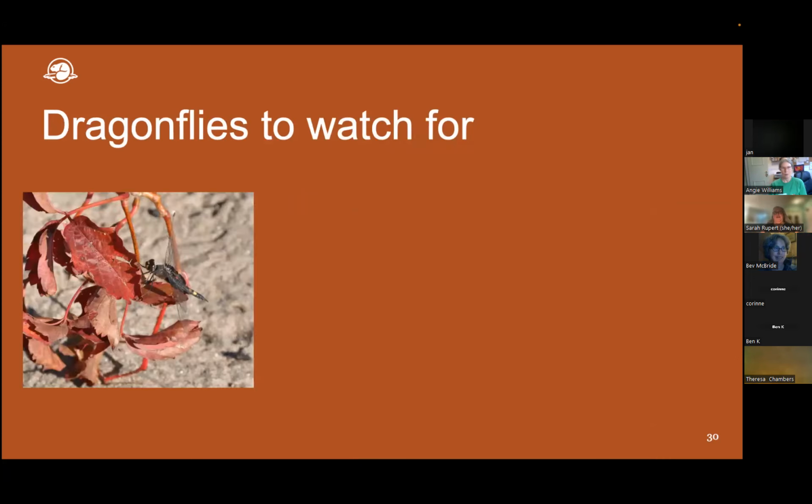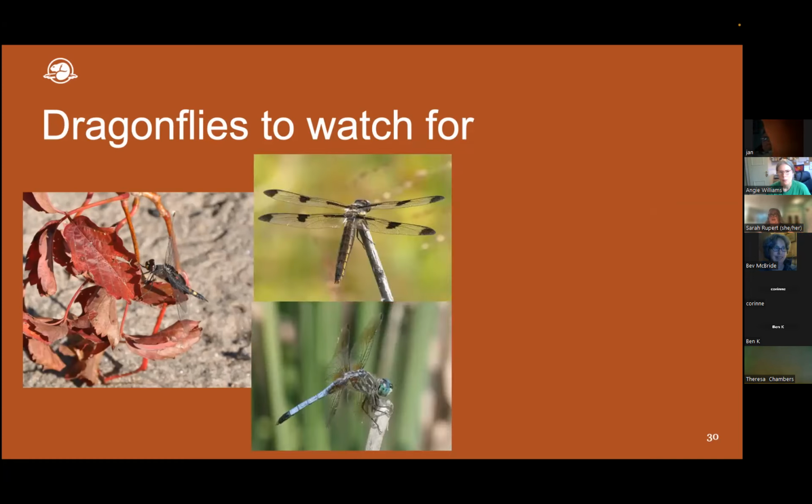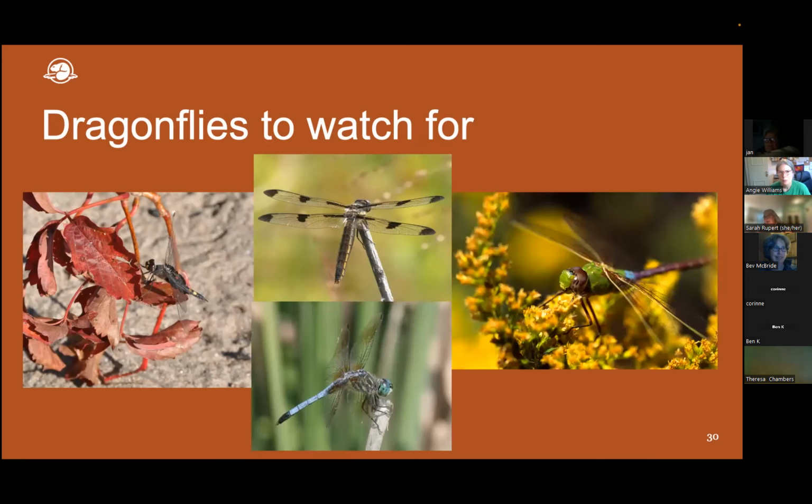So, things to watch for: the saddlebags. This is a black saddlebag, and if you look on the wing, it looks like they have a bulky part on the wing. Looks like they're carrying luggage or bags. It's just black coloration on the wing. We get black saddlebags, red saddlebags, variegated saddlebags, and Carolina saddlebags. We see them all in the fall at Pelee. Also the 12-spotted skimmers, males and females, and of course the darner, like this one.